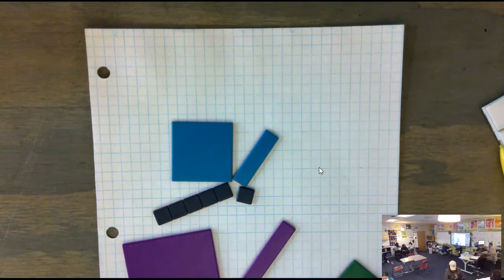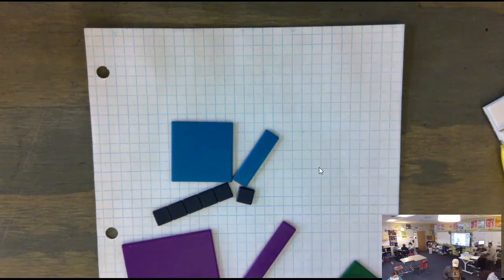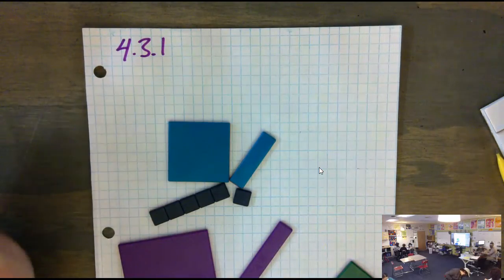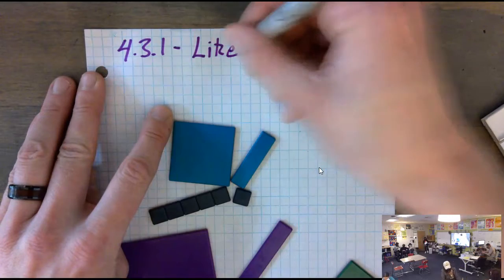At the top of our graph paper, let's go ahead and put 4.3.1 because that's today. Well, today is actually November 29th. And today's lesson is all about like terms.